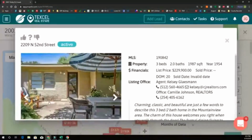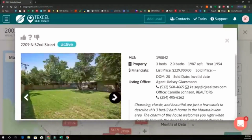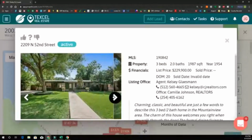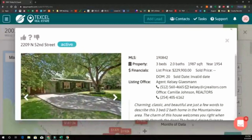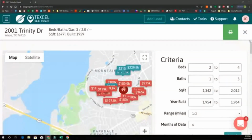Look, pier and beam. See that little boop, boop, boop, boop, boop? Pier and beam. A lot of these might be pier and beam. They might appear to have new electrical, old windows. That's one thing about it. I ain't seen no new windows. So everybody's still rocking the old windows. And what does yours look like? Where's the picture of yours at? I don't even remember. But there it is. That's how you pull comps.